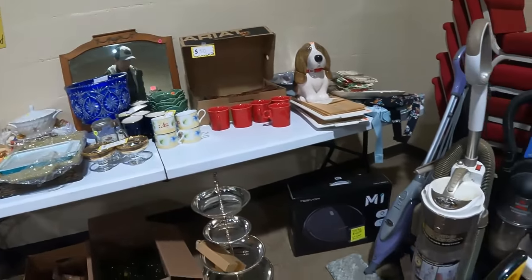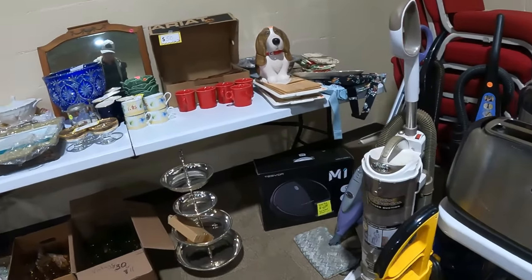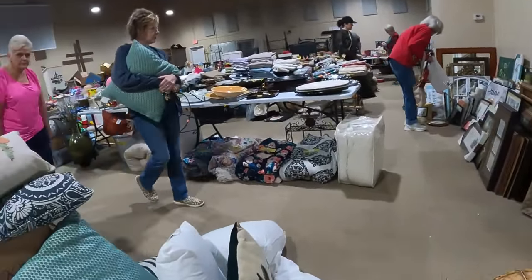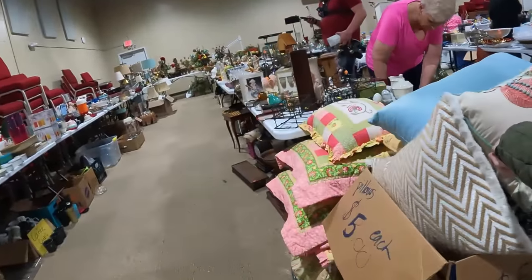You can tell they have very different pricers though. I thought when I first saw that Pyrex, I thought it said 25 cents and I about pee-peed myself.